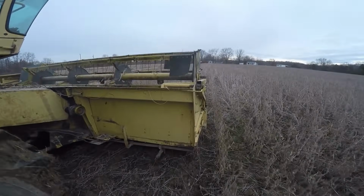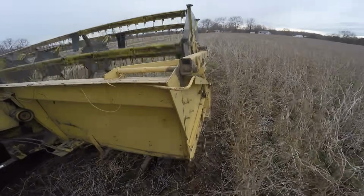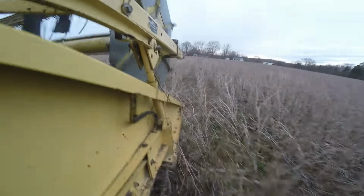This is why we plant the 18-inch rows of the tire track. I'm walking in a tire track right now. We can see the wide gap.